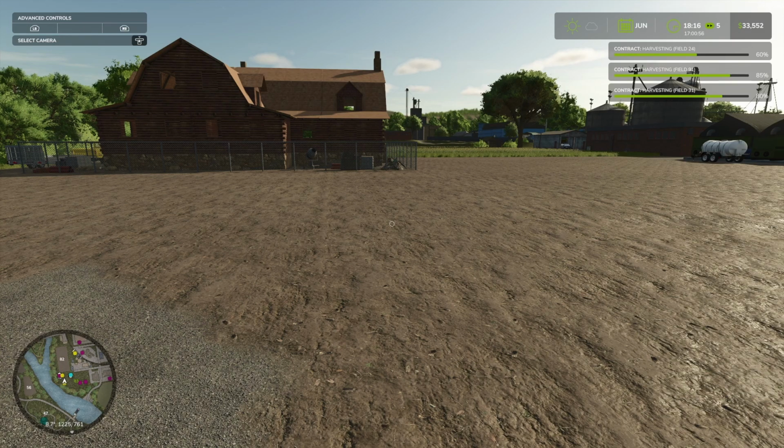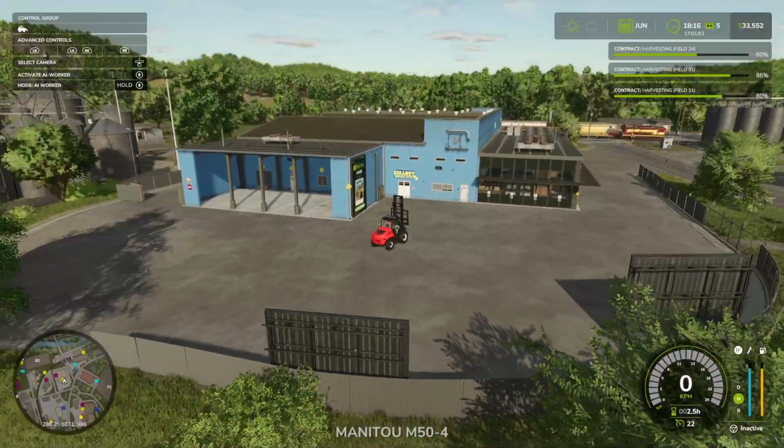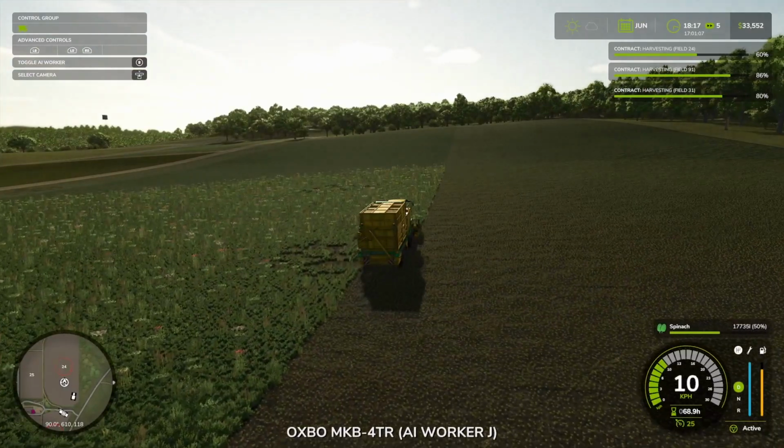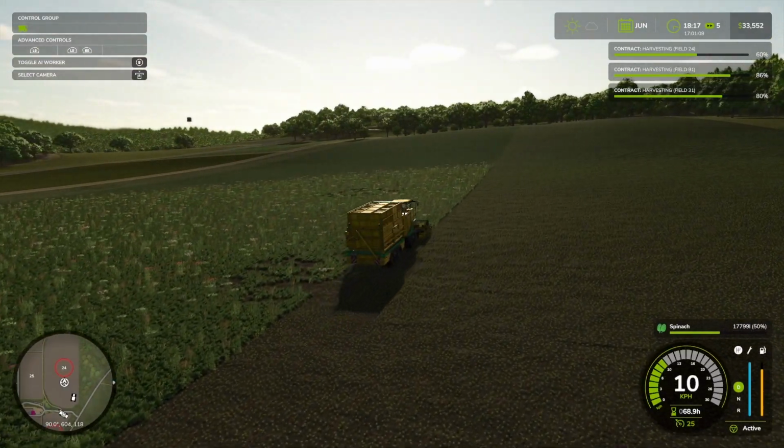So what I thought is I'd bring you back and we'll have a look quickly. Let's just quickly take you through to those. So here we've got field 24, so we've still got all that to harvest.